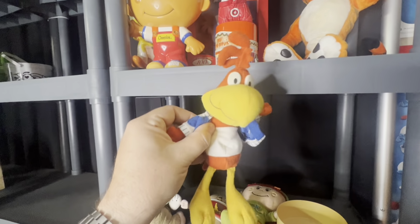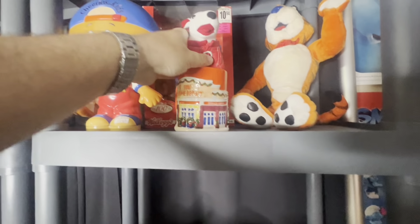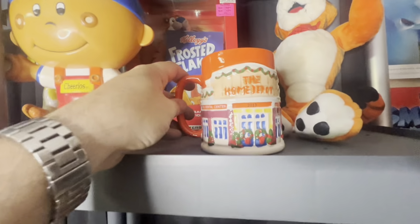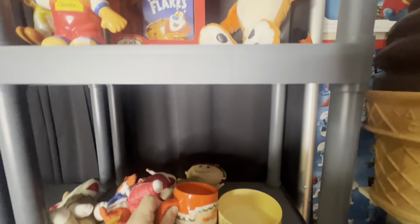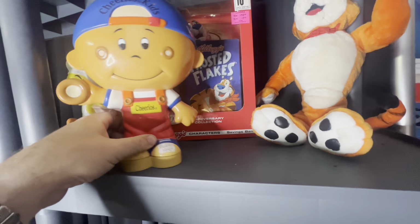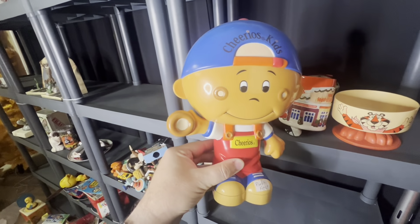And then we have a little plush of Sonny the Cuckoo Bird. He's worth about $8. And we have another Bullseye plush from Target in his red outfit, and he's worth about $10. And then we have a Home Depot ceramic mug worth about $15. And then up here we have another Tony the Tiger plush, which I've already valued one of those, so I think I'll sell him. Then we have this cool Cheerios Kid big plastic figure, and he's worth about $20.